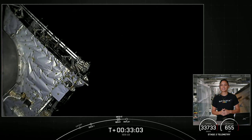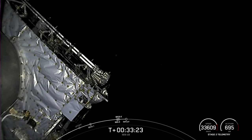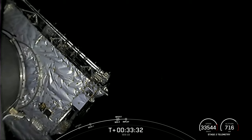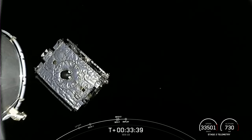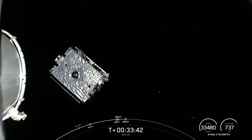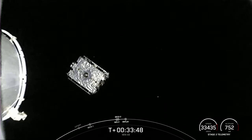Welcome back to the SES-22 launch webcast. We've had a successful mission so far, liftoff at 5:04 p.m. Eastern time, successful landing of our first stage, and two relight and shutdowns of our second stage engine. Now we're coming up on our last major milestone, which of course is payload deploy. And that should be coming up in just a few seconds. Payload separation confirmed. You are watching the SES-22 satellite drifting away from Falcon 9's second stage. And that confirms payload deploy.